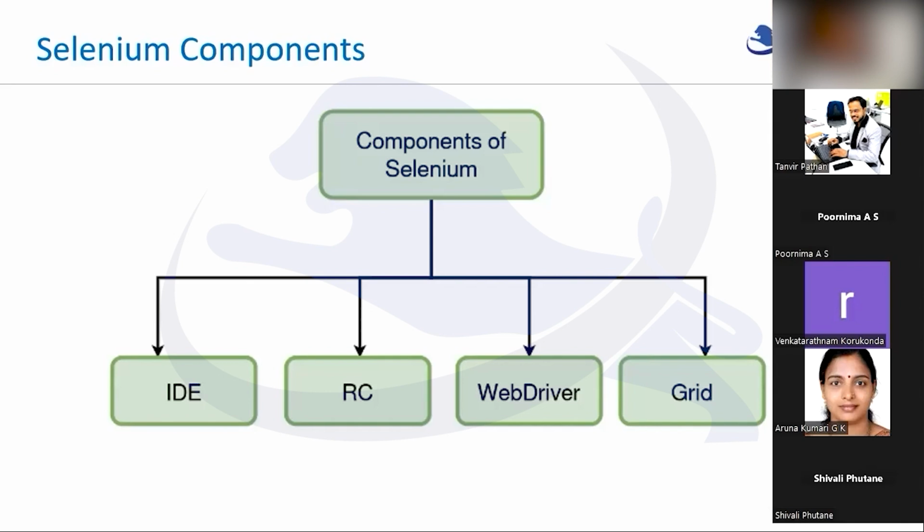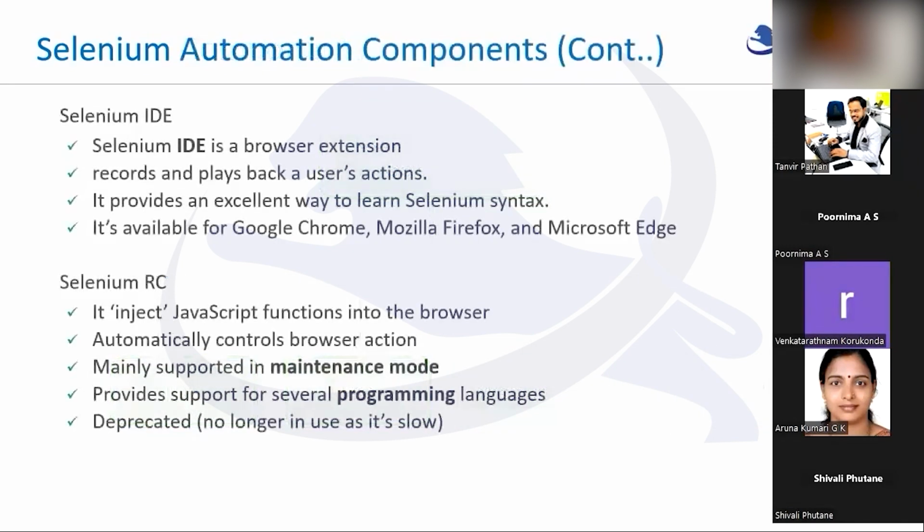At Selenium version 1, there were IDE, RC, and WebDriver. IDE is still there, RC is deprecated. IDE is not basically a programming interface. It was just a plugin added into the browser. The job of IDE was basically just to play and record. Take an example of a simple website, a flight booking site. Whenever a user goes there, if the IDE on that browser is enabled, whatever actions are performed by the user, it will record, and it has the capacity to play back whatever was done by the user and to generate scripts from that.